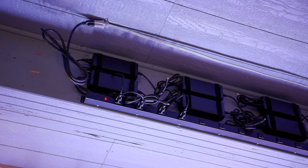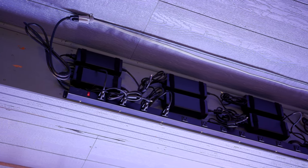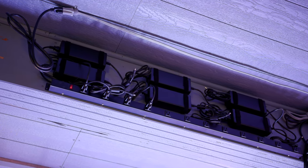The first thing that's kind of neat is we've installed these power strips and mounted all of the power bricks for the lights just above them.